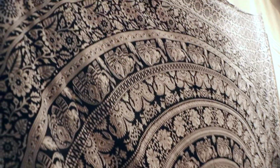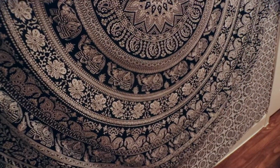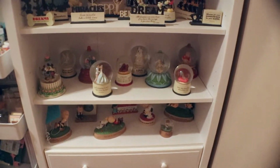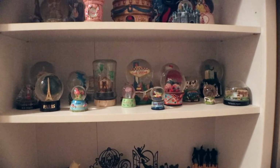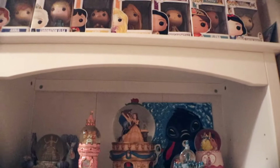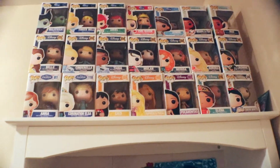This is my studio. On this wall, I have this typical tapestry that I got from Amazon where you can take super cute pictures. And then across from that, I have this shelf where I have a whole bunch of snow globes and Hallmark Disney stuff. And then on the very top, I have my Disney Funko Pop figures that I got for Christmas last year.